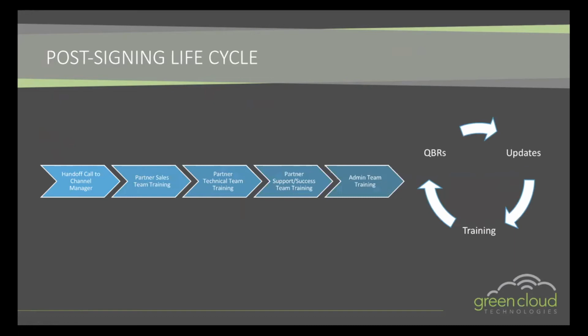One is updates. We want to keep you updated on our products, services, and anything to help keep you in the know. We're also going to keep training you when anything new comes up or any new services, or if you have new team members, we can have repeat trainings. And then finally, we'll have QBRs because we want to help understand your goals with Green Cloud, with your business, and help you benchmark and achieve them. So with that being said, now we'll turn it over to the questions.